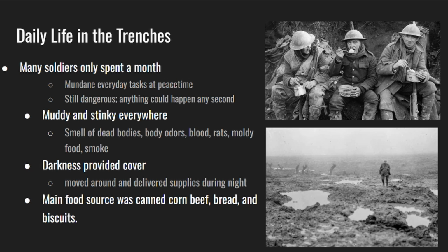Life may have been boring in the trenches, but it was still very dangerous. Even when they were not in battle, there were still so many underlying threats that could kill the troops. Enemy snipers, artillery, stray burst shells, and raids could happen any second, requiring soldiers to be alert every time.